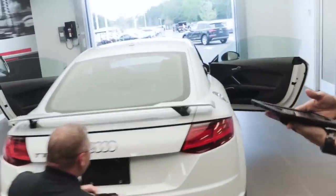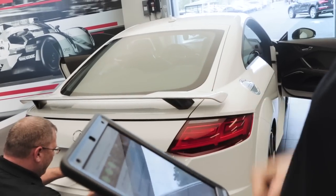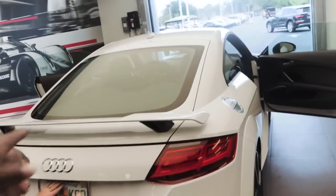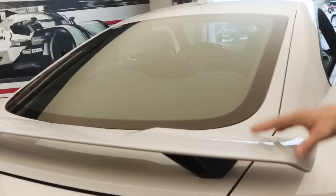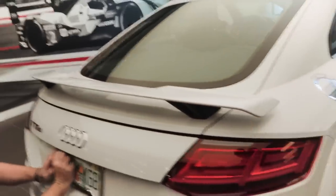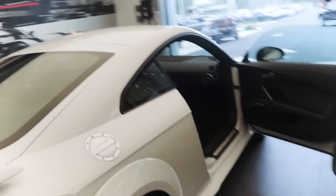Now we're going to give a tutorial. Also, the walkthrough. So, see how the wings popped up now? It activates at 75 miles an hour, pops up, and then it deploys back down at 50 miles an hour. Oh, okay. So right now it's popped up? Yep. And then it'll deploy back down. Are you trying to tell me you've been doing 50 miles an hour? No, it's down right now. It pops up once you're driving and you hit 75. Okay.